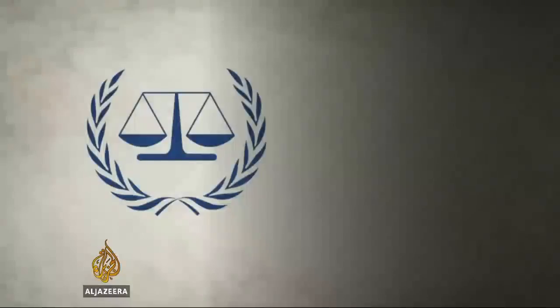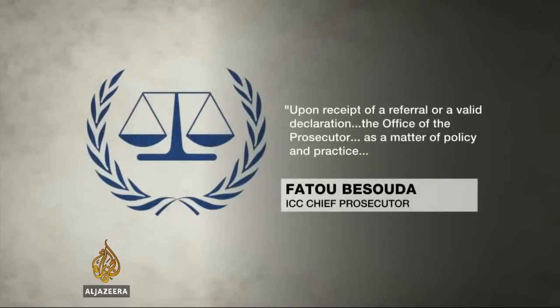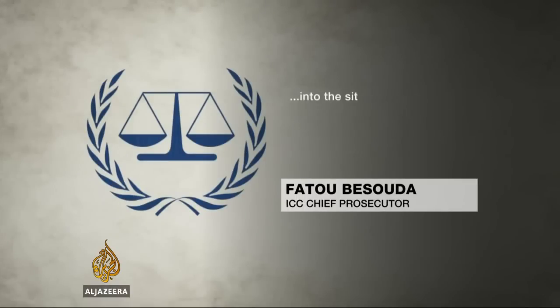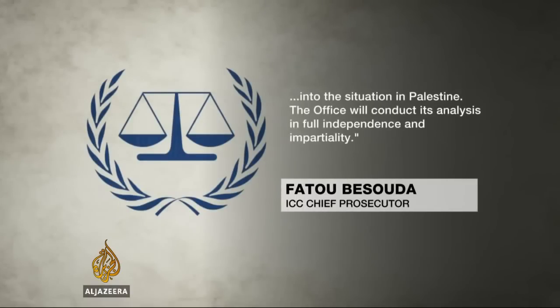In a statement, she said, upon receipt of a referral or a valid declaration, the Office of the Prosecutor, as a matter of policy and practice, opens a preliminary examination of the situation at hand. Accordingly, the prosecutor has opened a preliminary examination into the situation in Palestine. The office will conduct its analysis in full independence and impartiality.